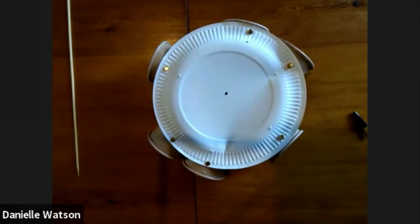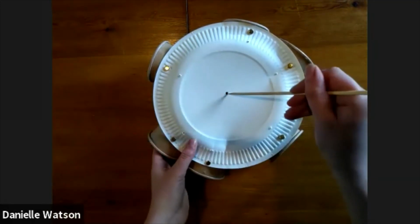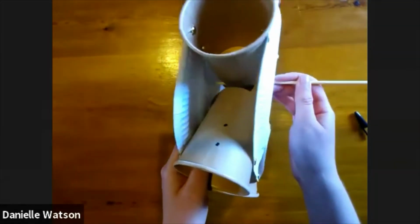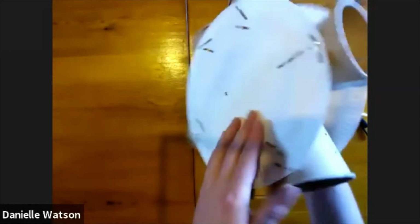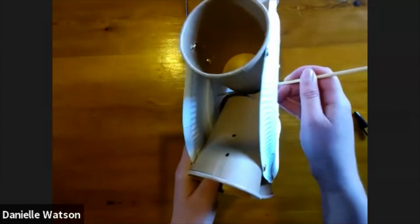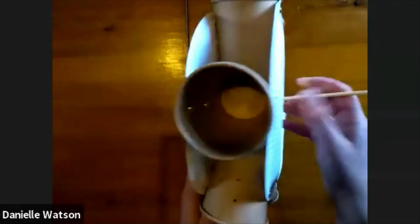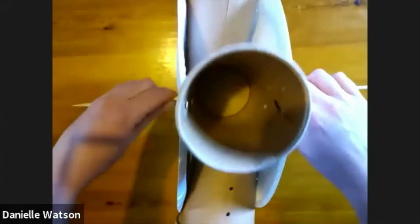The final job is to fit the skewer through the middle. I'm going to start by poking it through the top plate. And then if you turn it on your side, you can just see the skewer in the middle. You want to direct that through the other hole, but be careful, don't put your fingers near the other side as you don't want to hit them with the skewer. There you go. So my skewer's through the other side, and now I've got my water wheel. It's ready to spin, and we'll go and test it out.